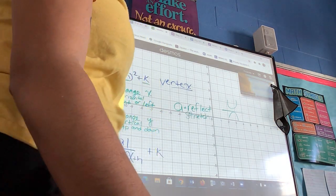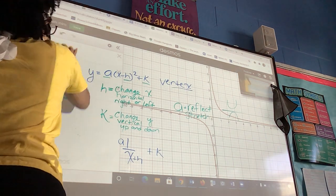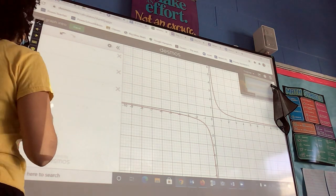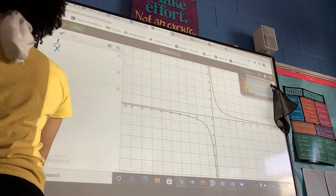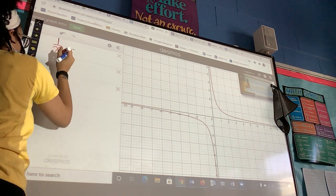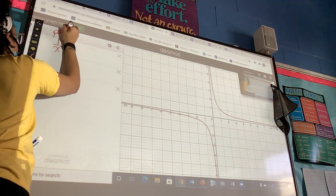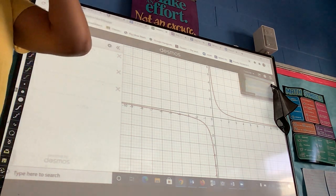We're gonna look at some graphs. Our first rational graph is a very basic rational graph that you can't see because of the way this projector is, so I'm gonna rewrite it. This equation is x over 1. This is my basic parent function. Remember we had parent functions? It means it's the original function with no change to it.